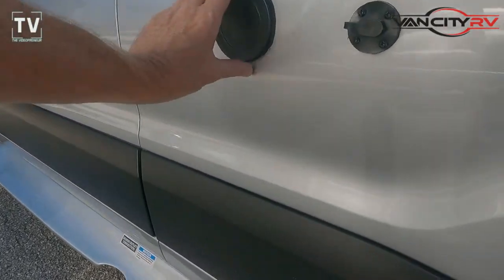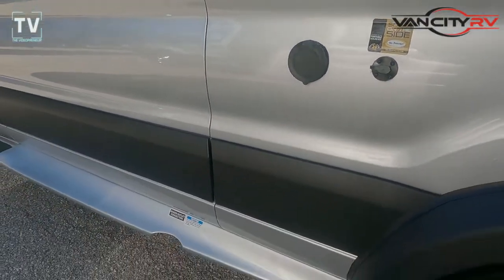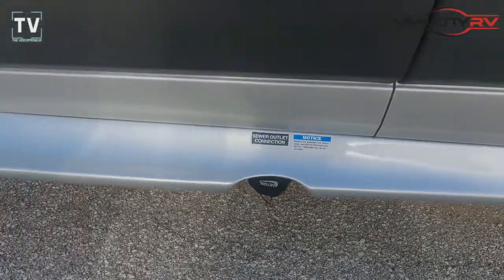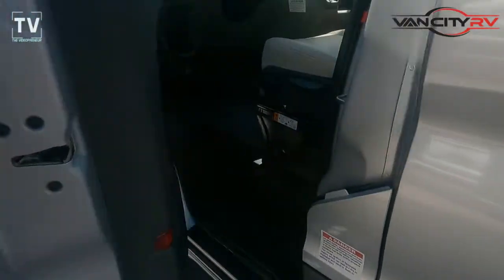Sleeps two. It's 22 feet 2 inches, so just over 22 feet long. It has a width of 7 feet, height of 9'11". Interior height is 6'3". I am 6'3", and I can walk around in it just nicely. The hitch weight is 500 pounds.